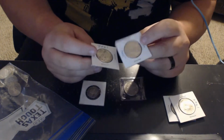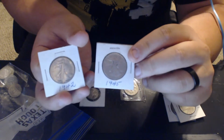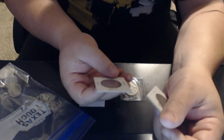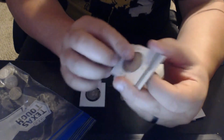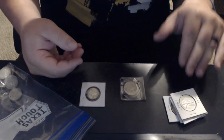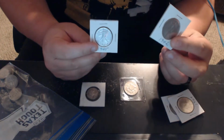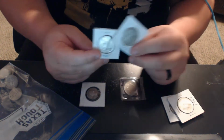These are a couple of Walking Liberties. 45 Walking Liberty, 42 Walking Liberty, and the camera, of course, is not going to cooperate with me very well. You can't see how well the detail is in there. I mean, it's fairly good. It's obviously not mint, but you can see all the details on it. Obviously, they're a little faded, but some pretty good deals there. 14.50 face. Last time I went in, it was 14.40 face. So that's a dollar value. That means these two, this 1945 and the 1942 Walking Liberty halves, cost me $14.50 for the two.